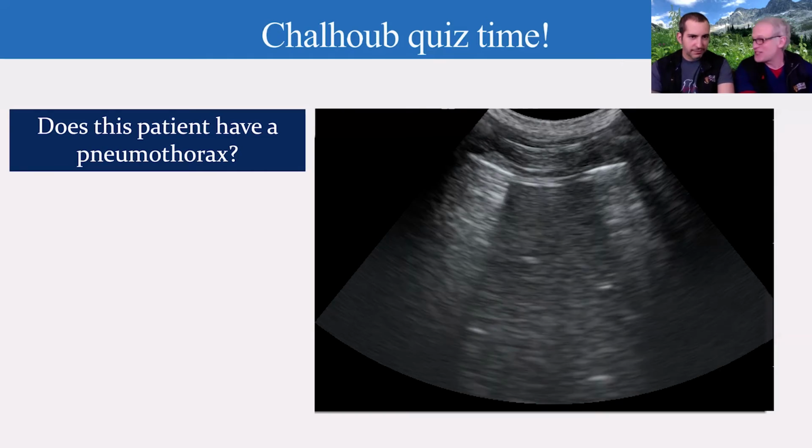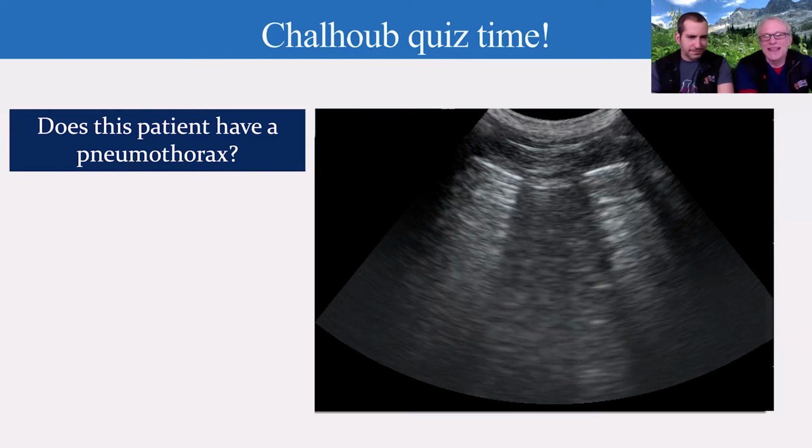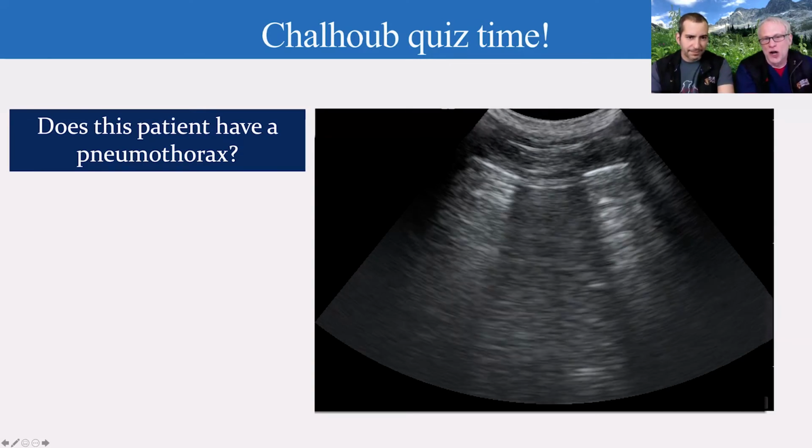All right, let's test you. Let's see if you actually did pick up on this, Dr. Chalhoub. Here we are, looking at this here. We're at the site where we are junctioning between the thorax and the abdomen. That's where we figure out the probe. We see this vertical edge artifact here. Yep. I'm going to argue that's the curtain sign.